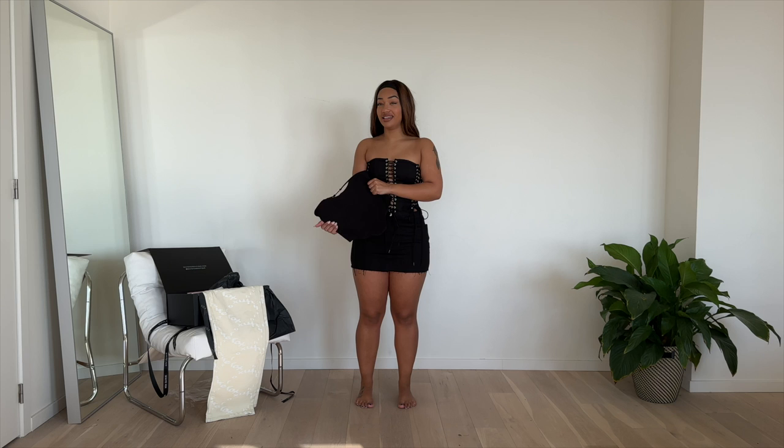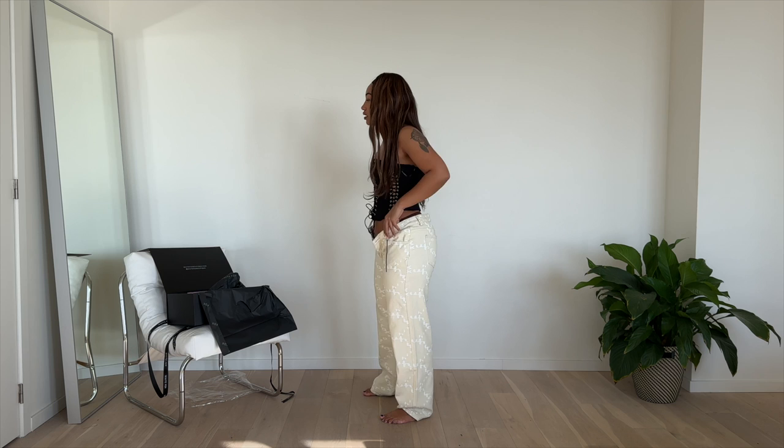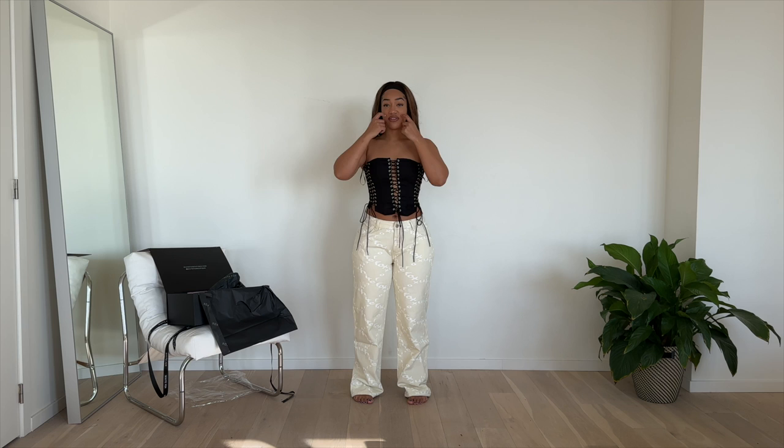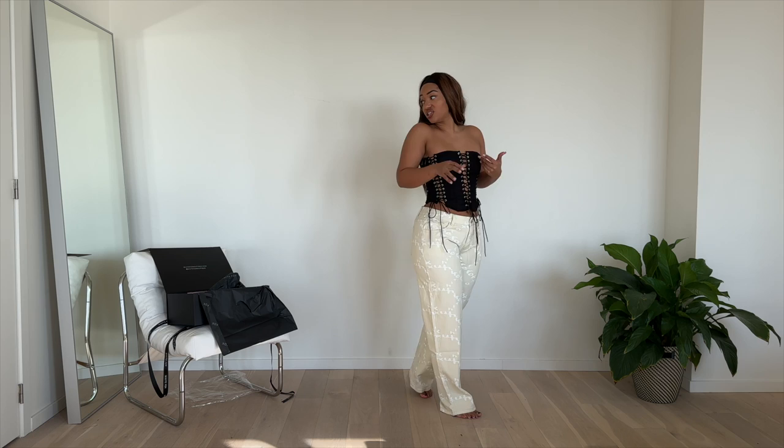It has a little bit of stretch to it, so I hope it just will fit perfectly. Oh yes, yeah. You see what I mean with the fit of these? They're just like the perfect baggy fit. I don't know how Whitefox does it, but all of their jeans are like the perfect baggy fit. It just annoys me that I don't know how they do it.